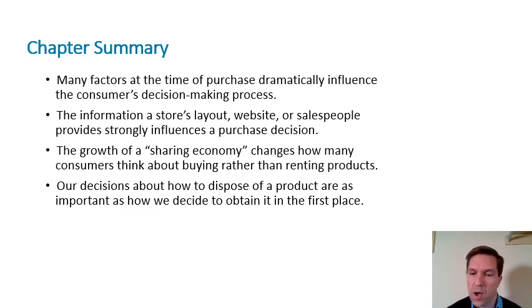We've also talked about how there is a trend moving away from ownership in a traditional fashion, and because of that, there are these new options that have appeared in the sharing economy, and that we can dispose of our products after we are either not satisfied with them or the product has run its course, and we can do recycling or lateral cycling.